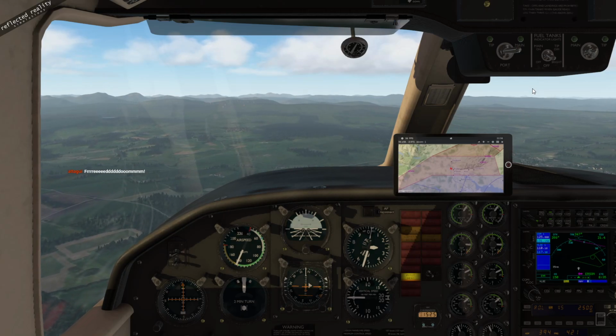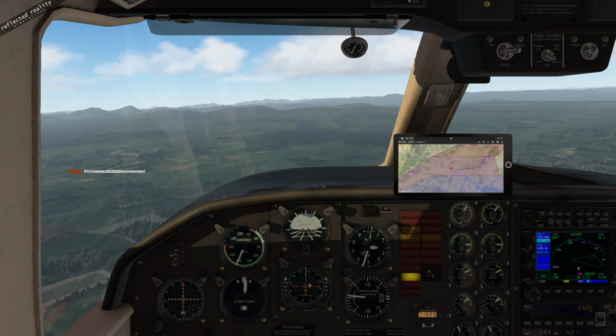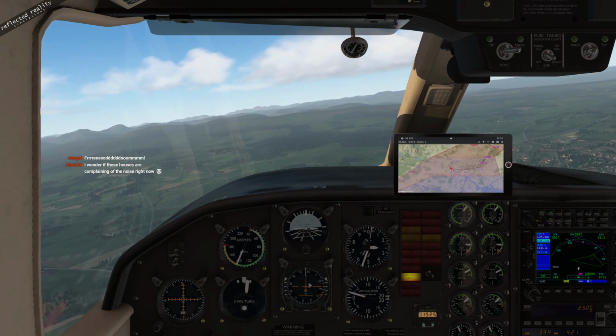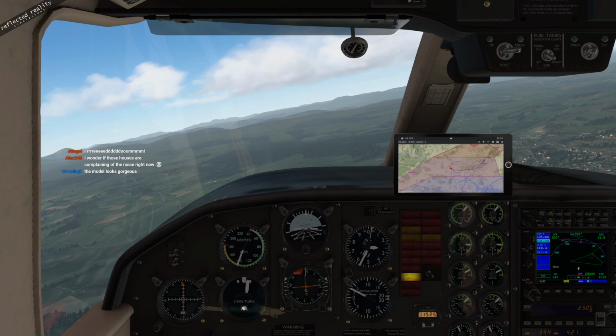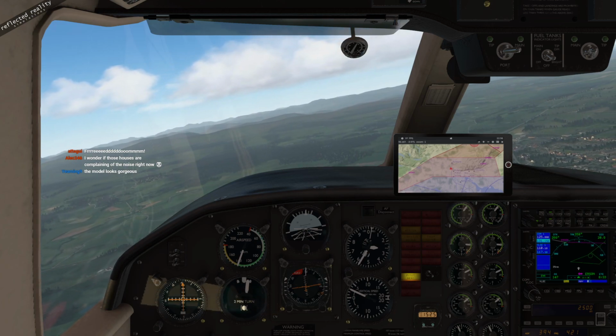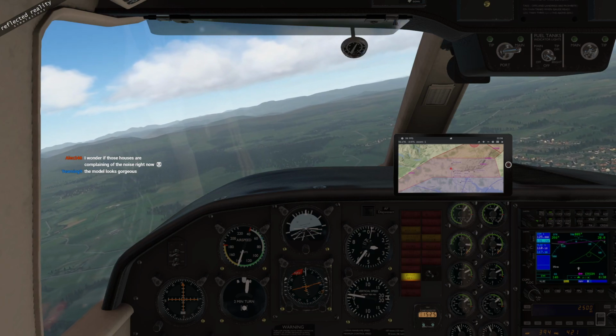And we are going to head over to Dundee, so I'll just click the autopilot out again. Freedom! Oh, everyone would be complaining about the noise of an Islander. It does look really nice, doesn't it, Yearning? I think it's a stunning looking model.